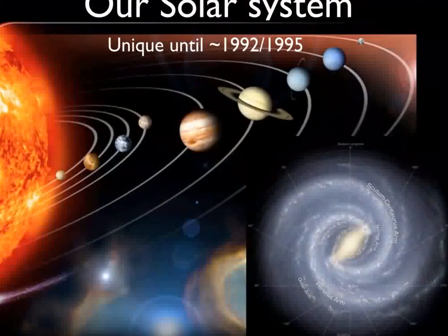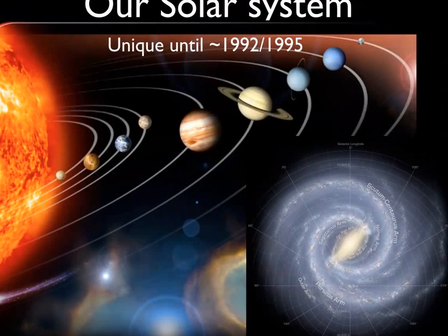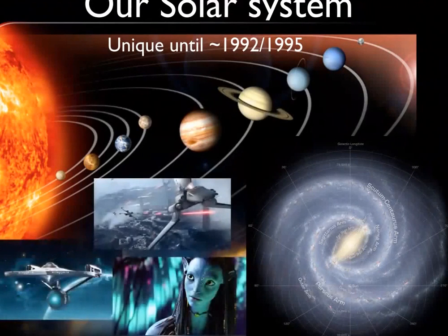So our solar system. Before 1992 to 1995, depending on who you talk to, the solar system was pretty much unique. So planets orbiting other stars were in the realm of science fiction. People needed to watch movies to figure out what planets were out there. But now, since 1995, we actually started getting a very nice picture of what kind of planets and planetary systems nature tends to form, and figuring out if we're unique, how common rocky planets are, and if the architecture of our own solar system is typical compared to other solar systems.